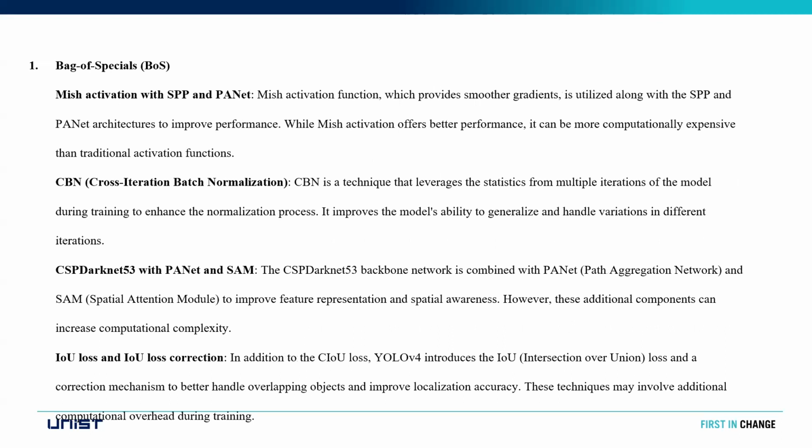And there is bag of specials that was used in YOLO version 4. First is Mish activation with SPP and PANet. The Mish activation function provides smoother gradient and is utilized along with the SPP and PANet architecture to improve performance. So as said, bag of specials are improvements to get better performance, but can be more computationally expensive.